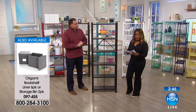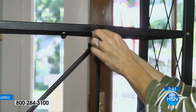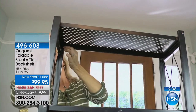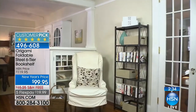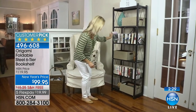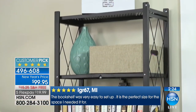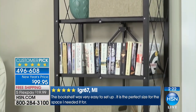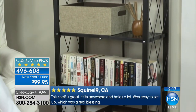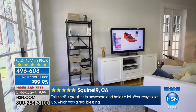So tell us why you love it. I have this sheet of paper in my hand, and it says, look at this, over 600 reviews. Now, I'm going to spare you because there's not enough time for me to read all 600 reviews, but just note that they're all talking about how amazing these are. Love it. It fits perfectly in my media room. Holds all my miscellaneous items. Sturdy bookshelf. Use it to reduce clutter in the bedroom. So easy to put together. It's exactly as advertised.